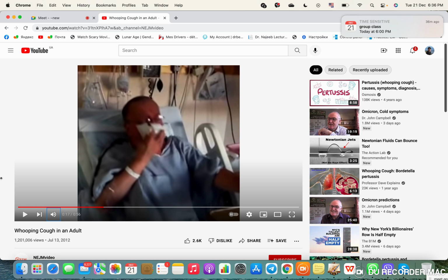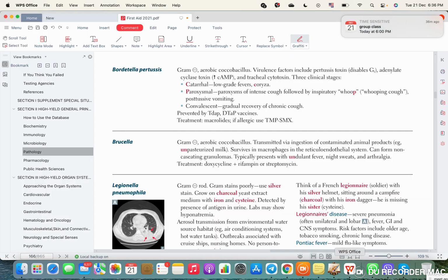This is important. On the USMLE, they never tell you whooping cough. They will describe it. They tell you, oh, this intense sound happened after a progressive type of cough. This is a description of whooping cough. They will tell you it's an inspiratory sound that happens after an intense cough.